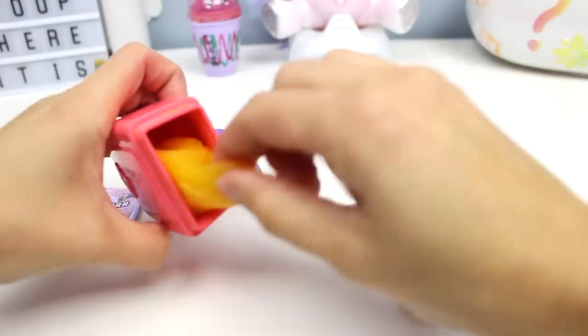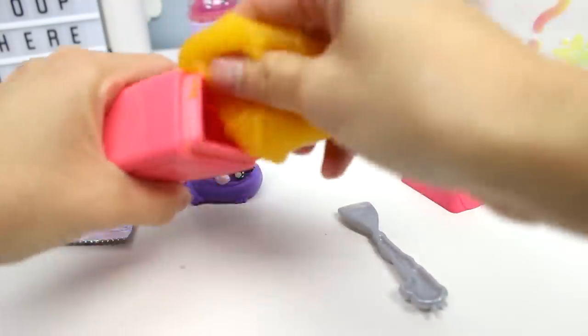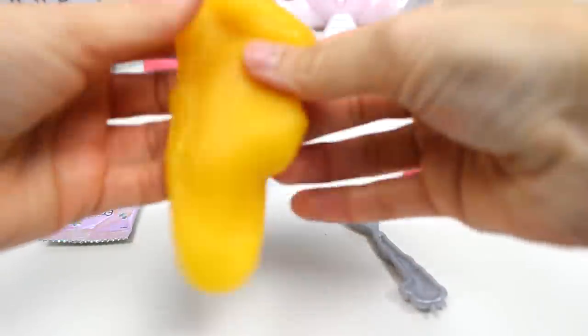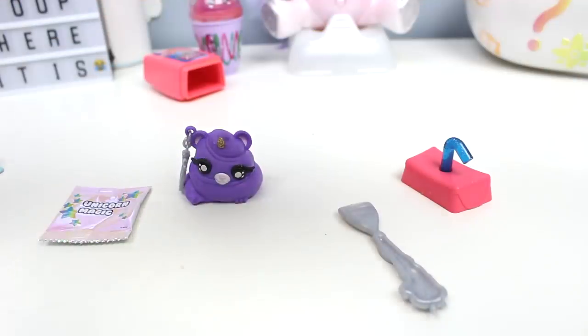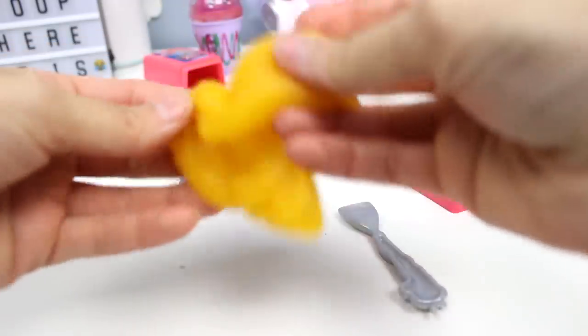Let's use our spoon to scoop it all out. So it takes way more than 15 minutes because I actually made this one about 45 minutes ago, guys. I'm not kidding. It feels so gross. I'm not a texture person. I apologize. Barf. It is super stretchy though. This is orange. What smell does it have? It no longer smells like oranges. It smells like really gross soap.